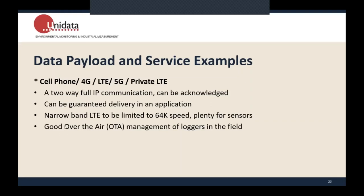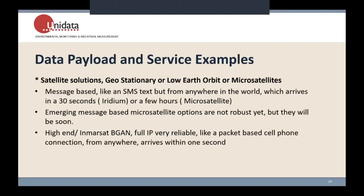There's also good what we call over-the-air management, loggers in the field, if you use the cell phone technology. So the cell phone's pretty good. It's very reliable, it's very good, and it's very cheap.